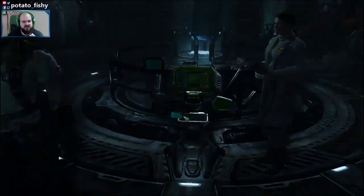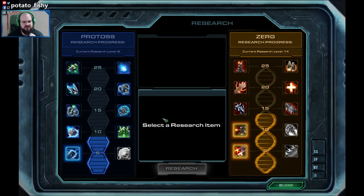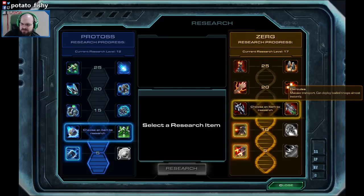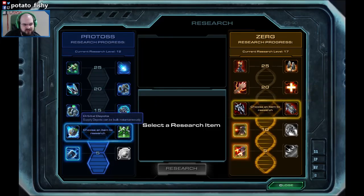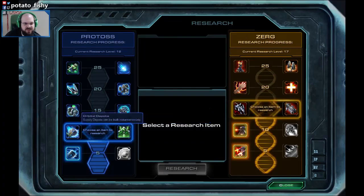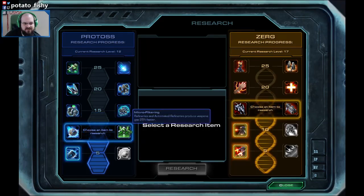Okay, so I've got some new stuff. Anti-infantry specialist. So basically, this is a unit I would get that is basically a giant metal cat from the looks of it. And this is a massive transport. Considering I don't have a transport, the Hercules is very tempting. Supply depots built instantaneously, microfiltering. Refineries produce Vespene faster. That seems like what I want. I mean, orbital depots are cool and everything and they save time.